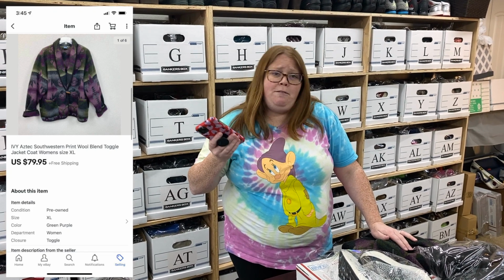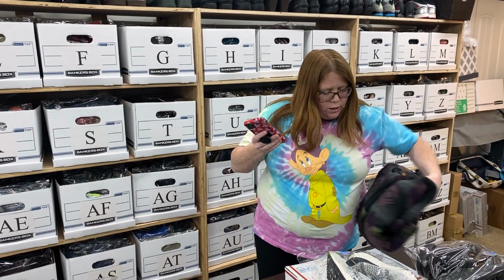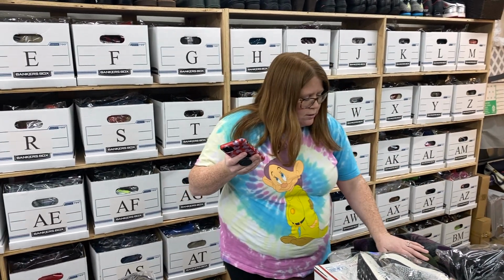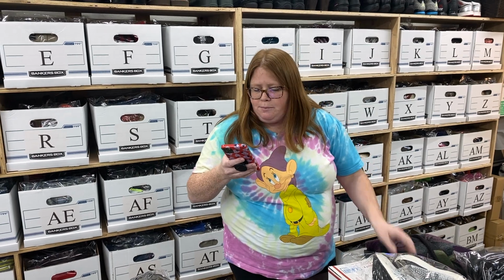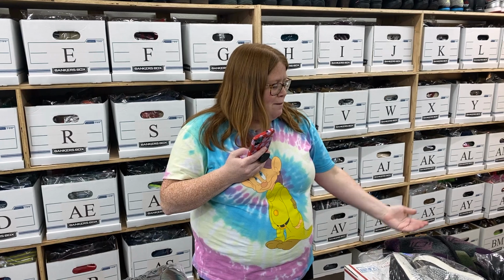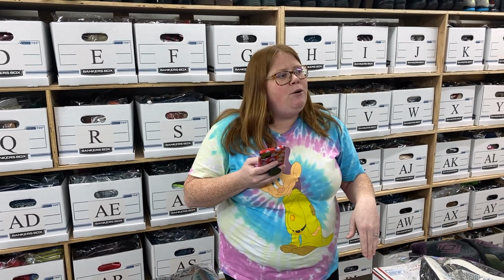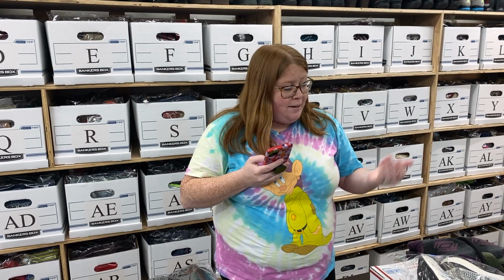So $79.95 is what it sold for. So a really good sale. It's going to New York, but it's under 2 pounds, so it's costing me about $10.60 to ship. So that was over a $50 profit on a random thing that I only picked up because I thought I wanted it for myself, but I also knew if I didn't keep it, I could sell it. But never in a million years did I think I was going to sell that for $80 within a week of it being posted.